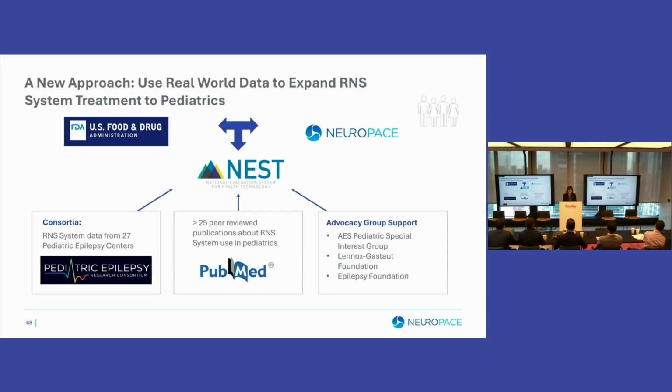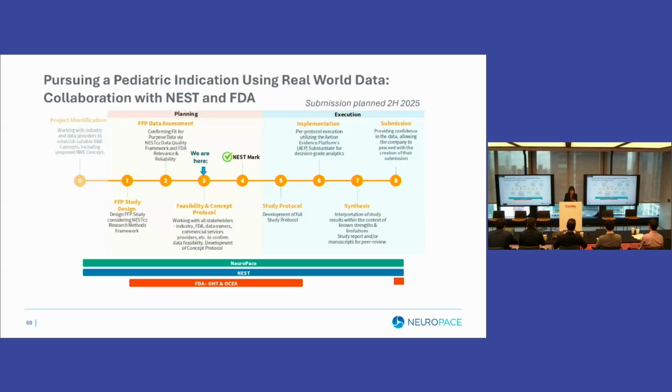project for NEST. And as part of this, we are able to collaborate with FDA with several meetings per month, sometimes with over 25 individuals from FDA in attendance, to discuss how we can use all of these data sources to support an expansion for indication for use. We are well along in this process.